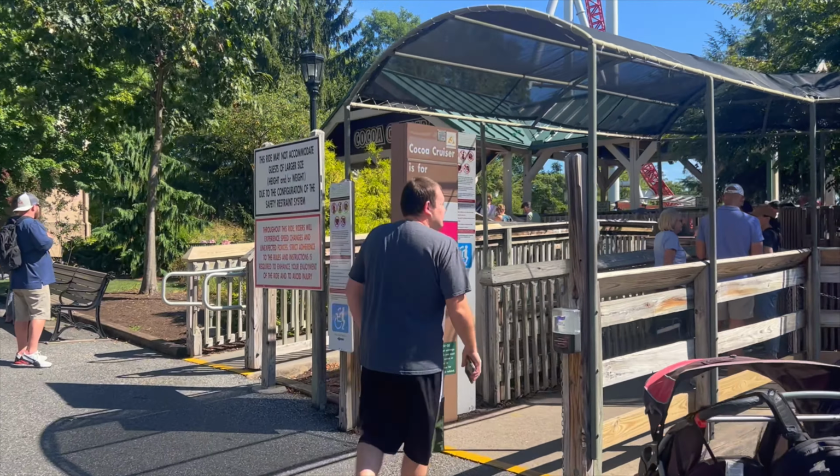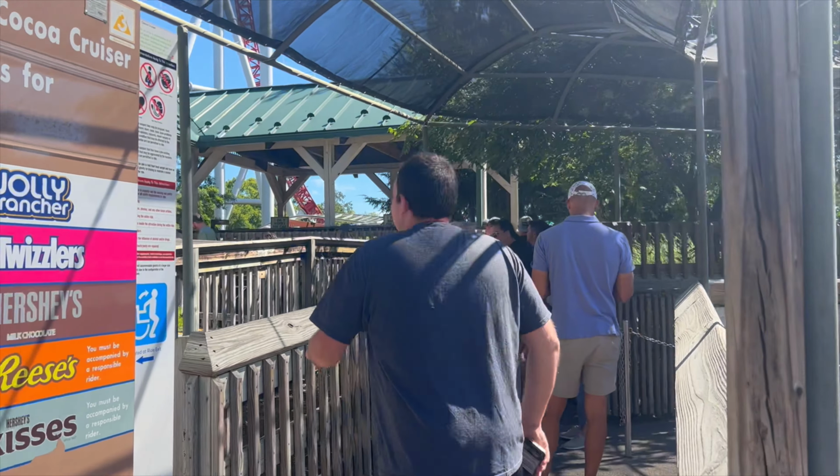First ride of the day, we are doing the best ride in the park, Coco Cruiser. This is my most spending credit on the trip. This is my new number one.